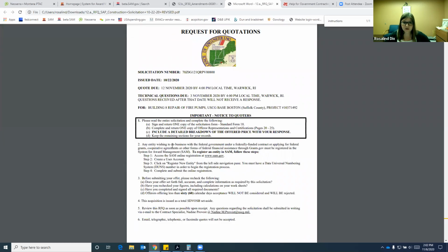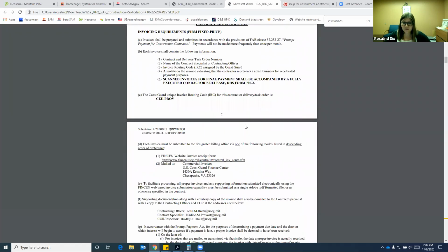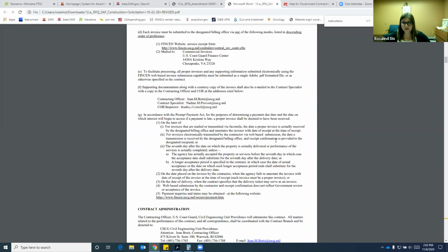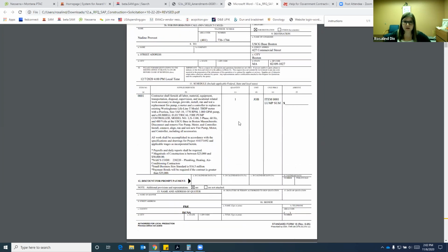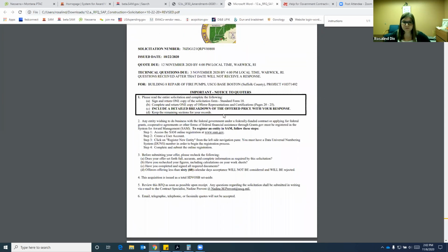Let's see, what else do they want? Complete and return one copy of your reps and certs, which is in your SAM registration. They have it in here from page 20 to 25. So you could go in here and manually fill that out, but I would recommend just printing them out from your SAM registration, because everything is already filled out in your SAM. Your reps and certs are already in your SAM. You've already done that. If you're at this point and you're looking, you've most likely already done that in your SAM registration. And so you could do that. And that looks like all they want.